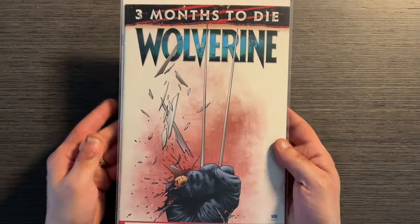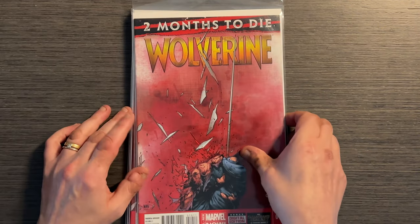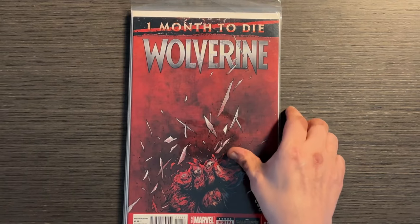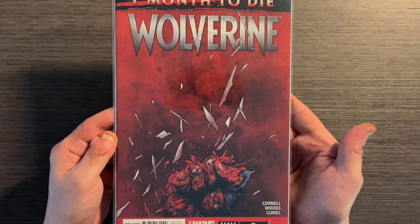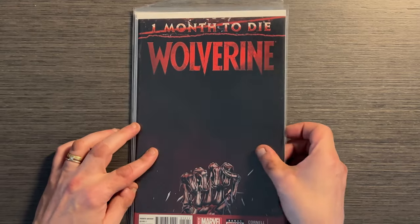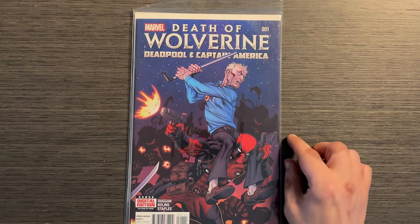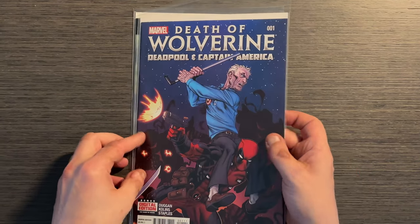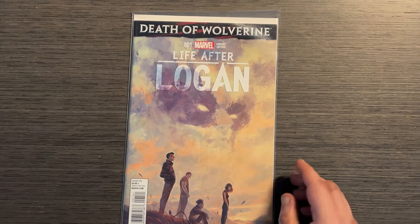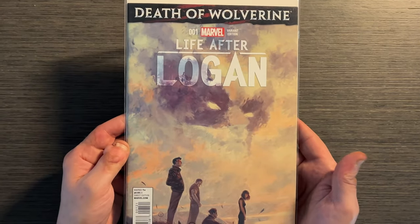Issue 9. Leading up to the death of Wolverine. 2 months to die. 1 month to die. Building up the suspense. And then we've got the death of Wolverine, Deadpool and Captain America, issue number 1. And the death of Wolverine life after Logan.